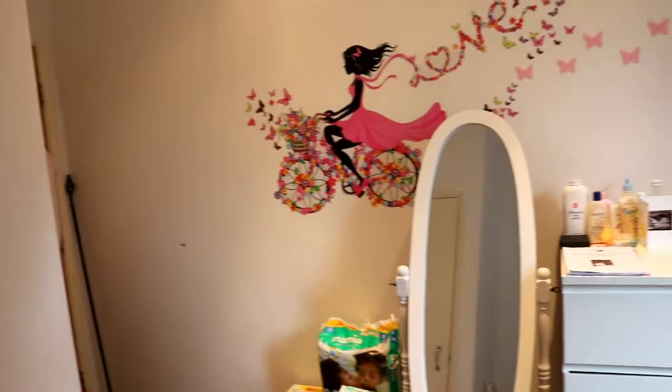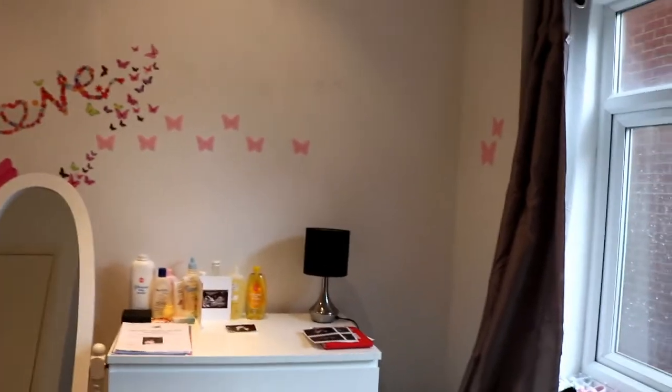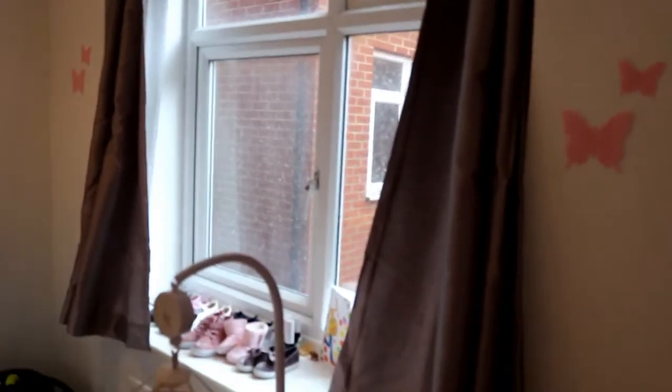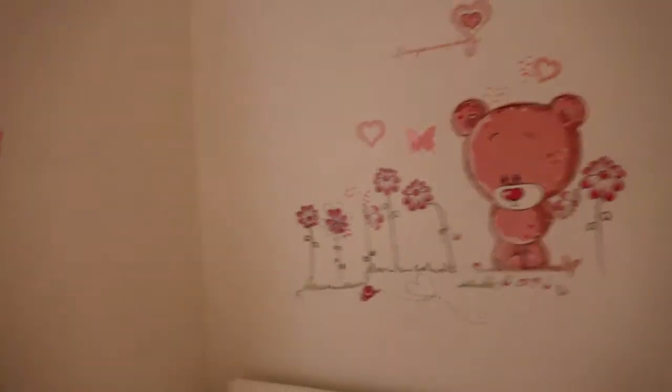But yeah guys, this is Zahra's little room tour. I hope it was clear enough, because I can see the camera keeps going blurry. It's her little bedroom. She has stayed in here since we moved here when she was about 8 months old, and she has grown in this room. She's about to be 2 now, and yeah, I just love it.